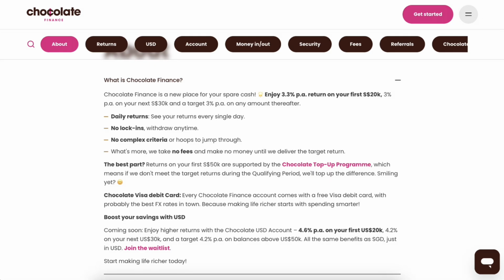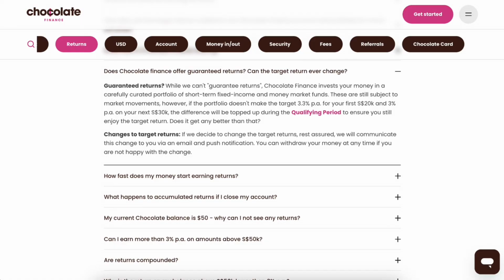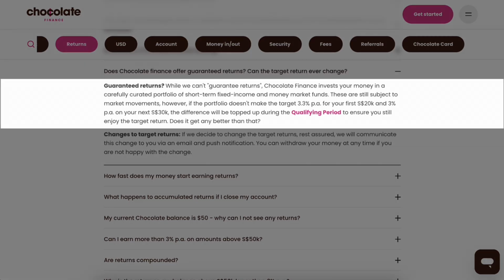And that's about it. Secondly, for all those who have not heard about Chocolate Finance, what do they even do, right? Firstly, they have an investment portfolio, known as the Chocolate account, where you'll get 3.3% effective return for your first $20,000. But I have to make it very clear that it is not a savings account. It does not give you interest. It gives you investment returns. And you should know that investment returns are not guaranteed.